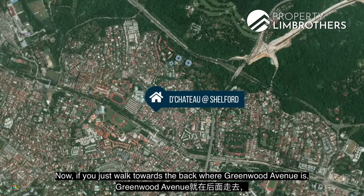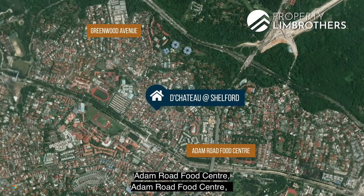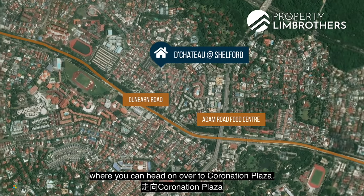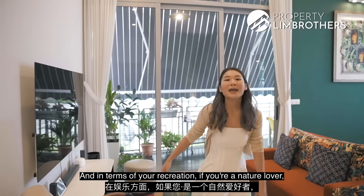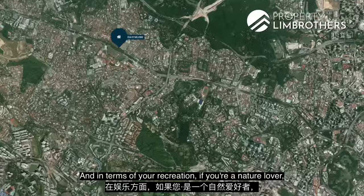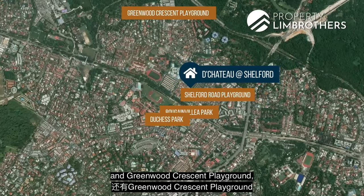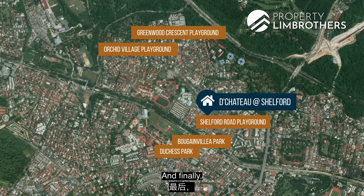Let's talk a bit about what you can get by foot. Now, if you just walk towards the back where Greenwood Avenue is, Adam Road Food Centre, you have food options there as well. You can also cross the road over at Dunedin Road where you can head over to Coronation Plaza. And in terms of your recreation, if you're a nature lover, then Botanic Garden, Shelford Road Playground, Bougainvillea Park, the Duchess Park, and Greenwood Crescent Playground. And finally, we have Orchid Village Playground.